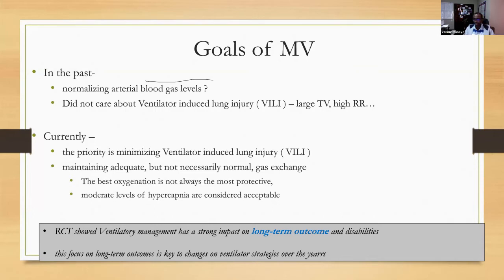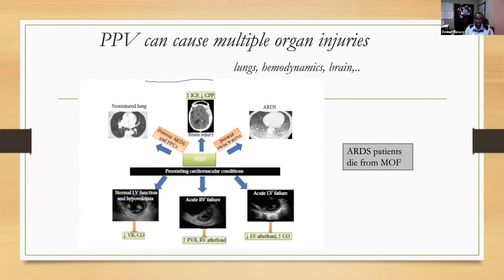So basically, don't be like a person who thinks only short term, like, because you improved the saturation, you feel happy. What you have to focus on is the long-term outcome. You don't want somebody to die down the line or to survive and be crippled. So preserve as much lung tissue as you can so that the patient can live with it.